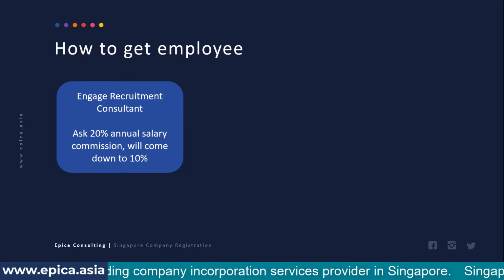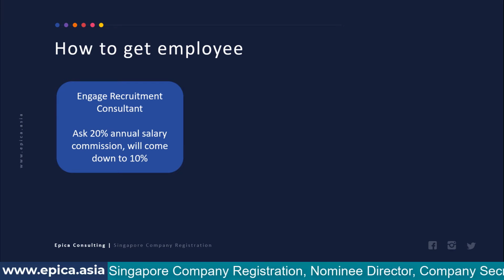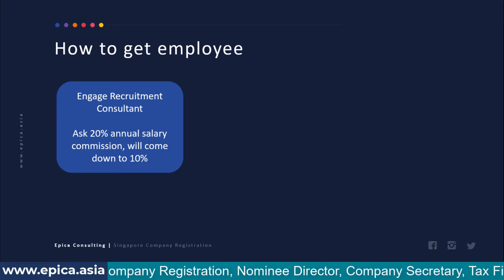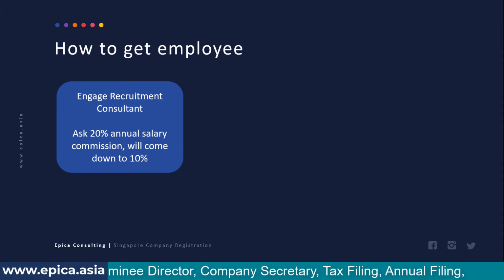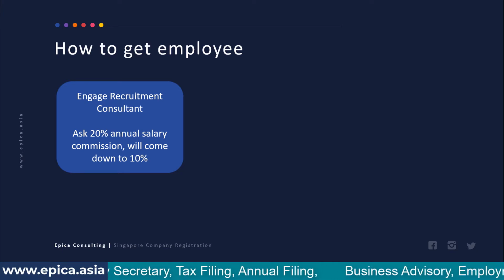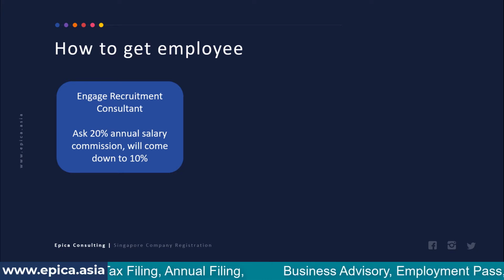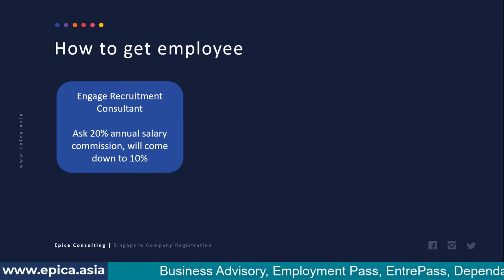The general industry norm is 1 month salary as a commission for employees who are below 7,000 Singapore dollars salary, and above 7,000 it generally is 1.5 months, and if it is a very top level senior employee then it can be quite high also. But considering that you are getting an employee for a new company, this is the range that you should normally target. Now 1 month salary is also quite a good amount of money, so you may want to do it yourself.